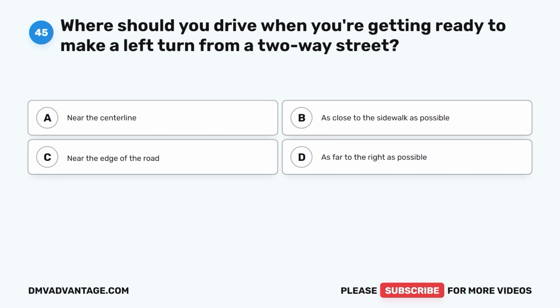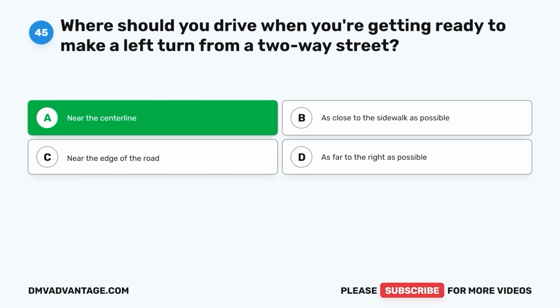Question 45. Where should you drive when you're getting ready to make a left turn from a two-way street? A. Near the center line. B. As close to the sidewalk as possible. C. Near the edge of the road. D. As far to the right as possible. The correct answer is A.